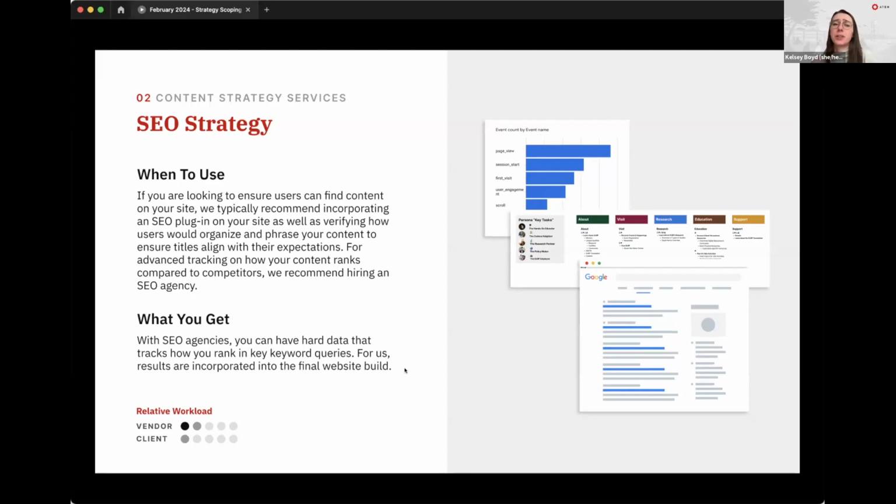However, if you're looking for more advanced tracking of how your content ranks compared to competitors, we recommend hiring an SEO agency. Again, we often work with organizations that like to do more of a comparative analysis than a competitive analysis. For example, we are working with a large airport at the moment, and for the most part, people know to find an airport. We really want to make sure they can find content in the site, but it's less critical that they are the airport that shows up when they're the main municipal airport.